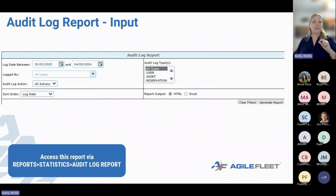To get to that report, this is the input screen that it looks like, and this is always in the bottom left-hand corner, the directions as to where you need to go into the system to find that report. So if you have your computer pulled up, you can follow right along by clicking Reports, Statistics, and Audit Log Report. When you do your input, you're going to want to put whatever date range that you want. If there's a certain user that you're looking for, you can certainly pull that up. Otherwise, you can do all users. You can choose what actions, and you can choose what log type. If you want just a user log, an asset log, so changes to the assets or changes to the reservation.